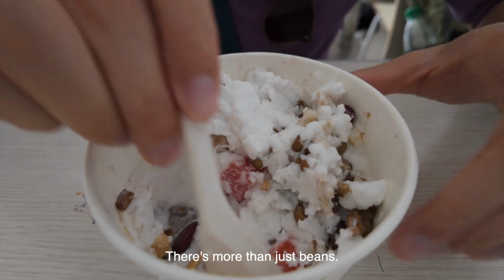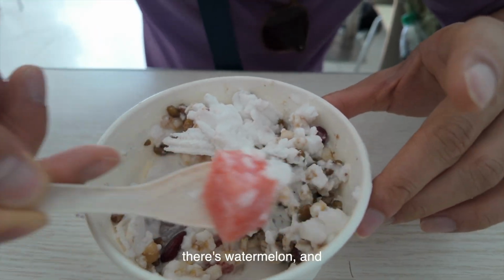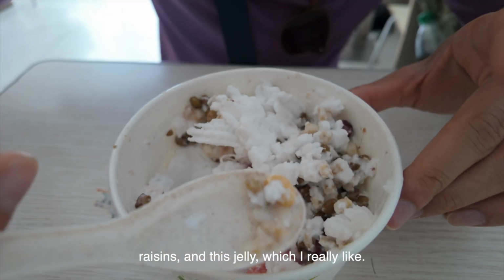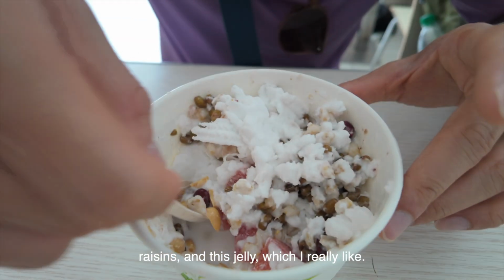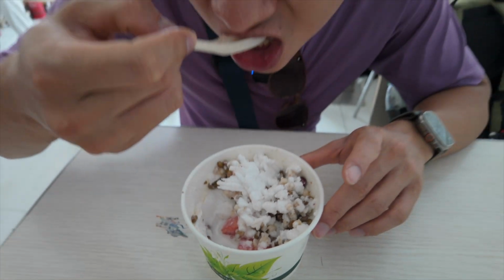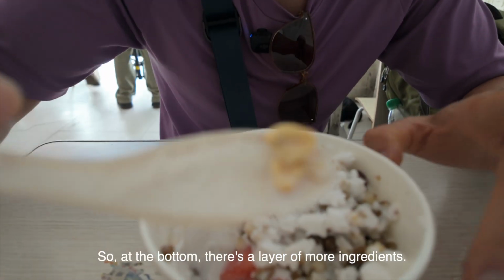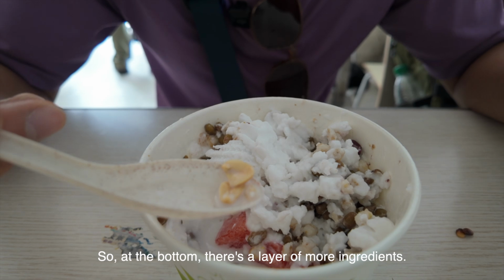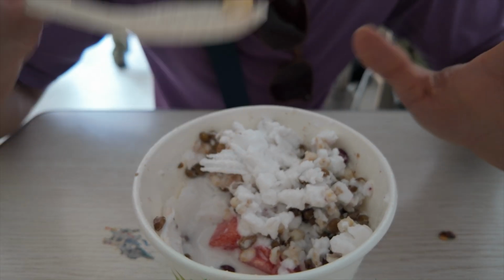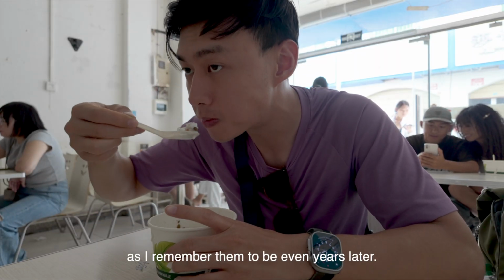There's more than just beans. At the very bottom I was eating, there's watermelon and raisins and this jelly, which I really like. There's the peanuts. So at the bottom, there's a layer of more ingredients, and on top is the coconut ice. I'd have to say that they're still as good as I remember them to be, even years later.